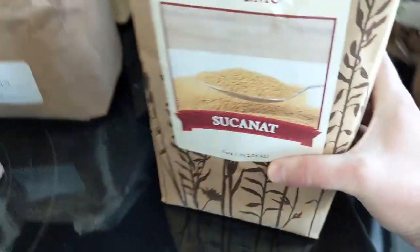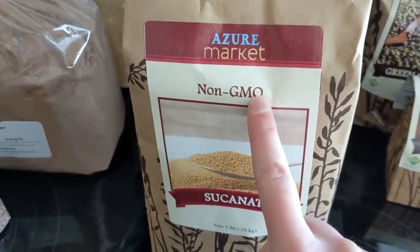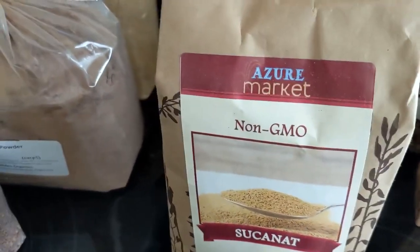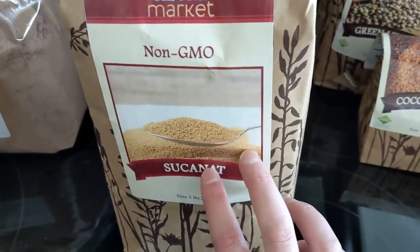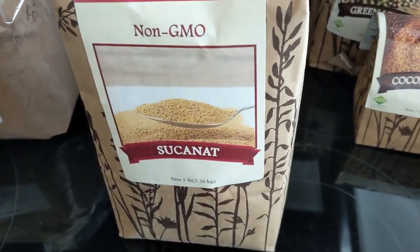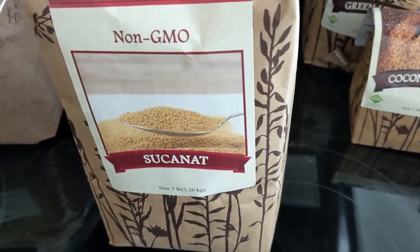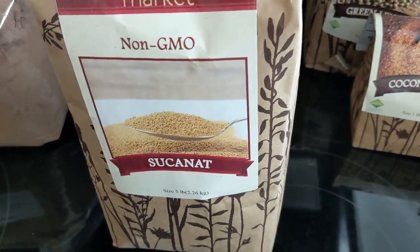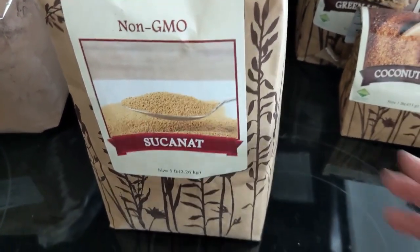This next option, so I got 5 pounds. This is non-GMO sucanat, which is the most natural way that you can find sugar. It's like just dehydrated sugar cane. So 5 pounds on Azure was $13.58, and 3 pounds, so 2 pounds less, on Amazon was $22.